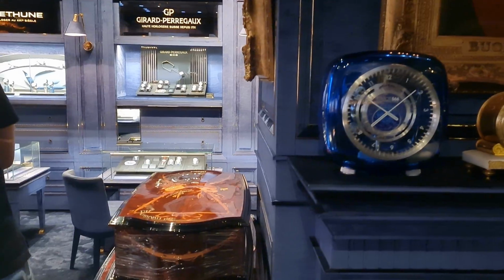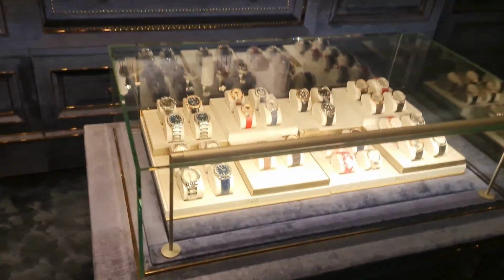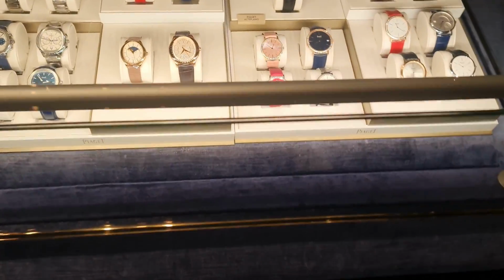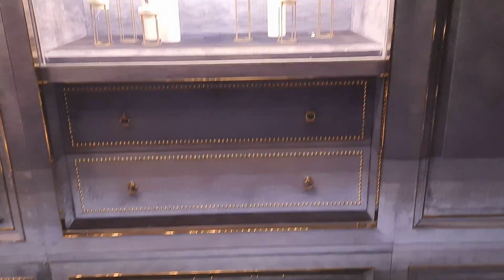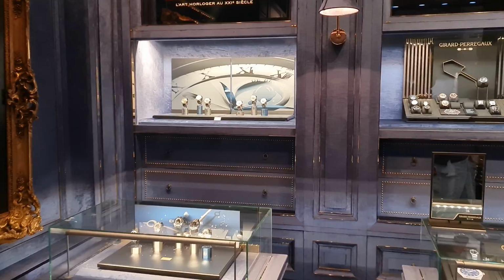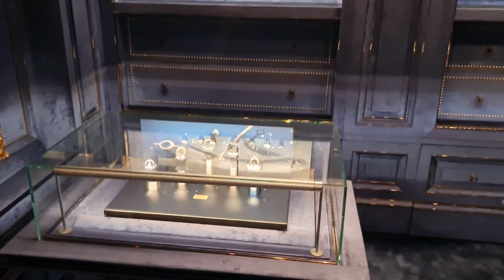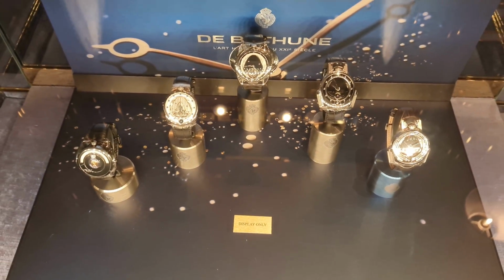We have a bit of a French theme going on with Napoleon on the wall and such, and here you get to explore more of the brands that are not as marketed or mainstream, like Piaget, they have De Bethune, Yves Saint Laurent, Gerard Perregaux. So, you know, brands that watch enthusiasts would know and appreciate. This part is for them.